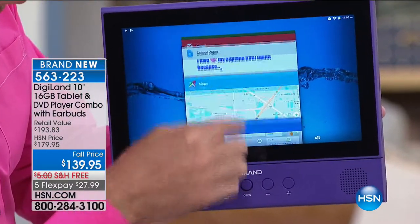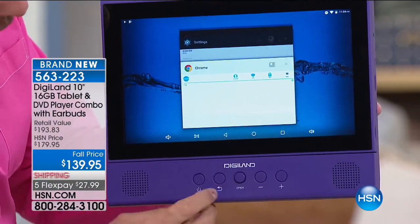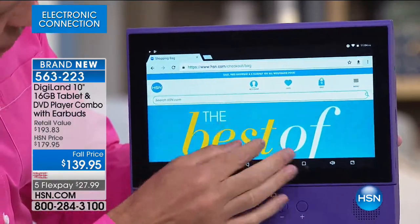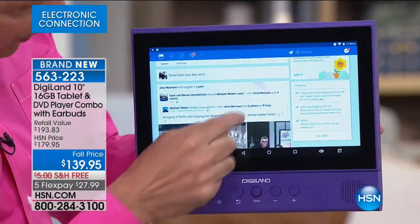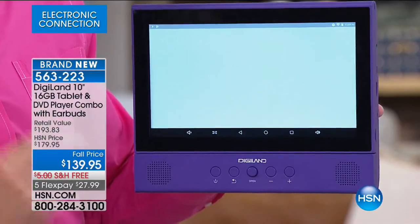With that quad core, I've got like 6 or 7 things up all at one time. If I want to go back to my home button, that's an easy thing to do. If I want to hop onto hsn.com or any of my favorite websites, you see how fast this is, right? Really, really quick. If I want to go into Facebook, I can, boom, go right into Facebook. Super duper fast. One more quick example. This is Google certified.